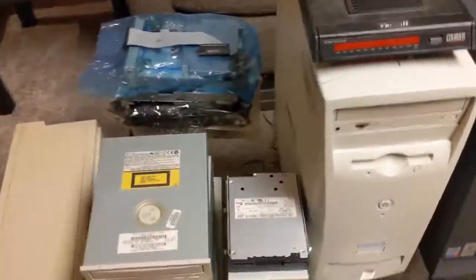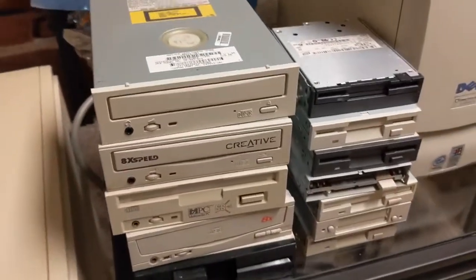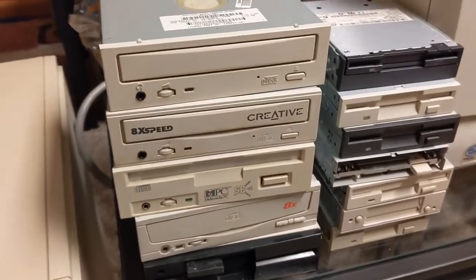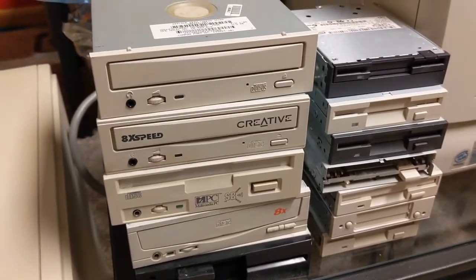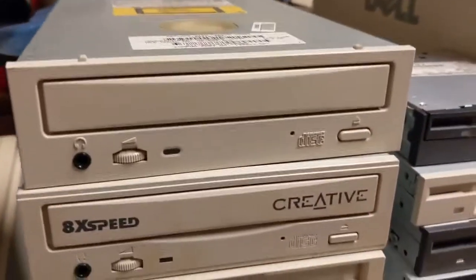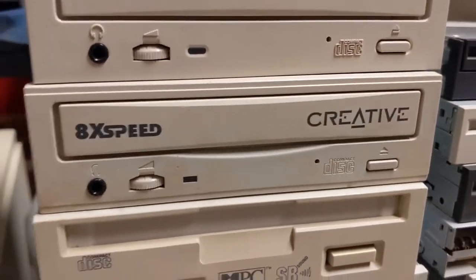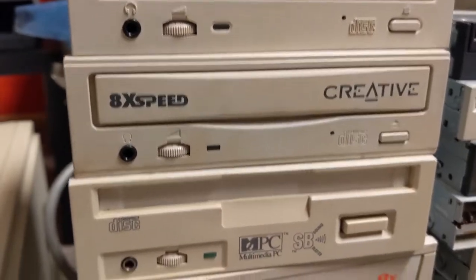What do we got next on the table here? I spent a lot of time in the drive room, probably more than anywhere else, and so I just picked up some unique looking CD-ROM drives, some backup CD-ROM drives, nothing too special about that. I like Creative branded stuff. I don't know why, but you know, I picked that up.